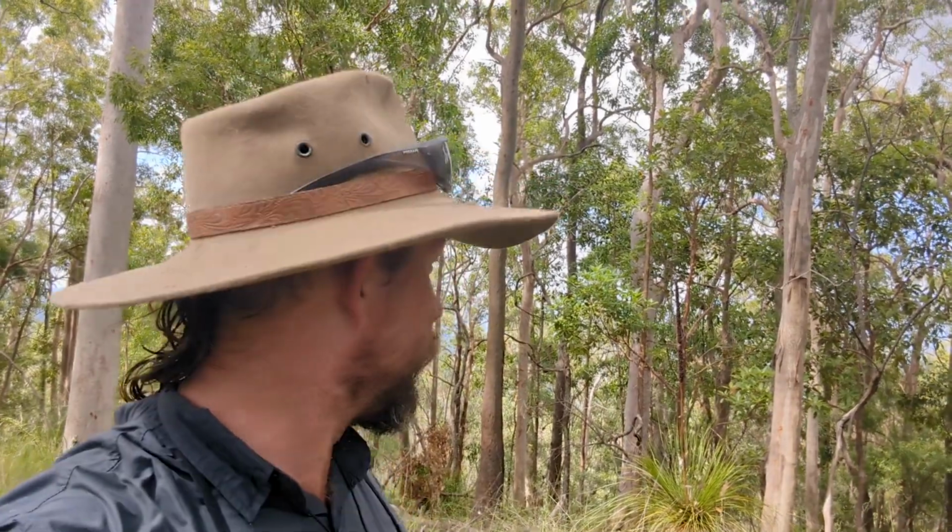A few sections were really overgrown. Where I am now is pretty good. It's not too much lantana, it's fairly clear. So I'm hoping that the rest of this ridgeline stays like that, and it's just the angle of the hill that ends up being a problem for me rather than having to beat through more undergrowth.